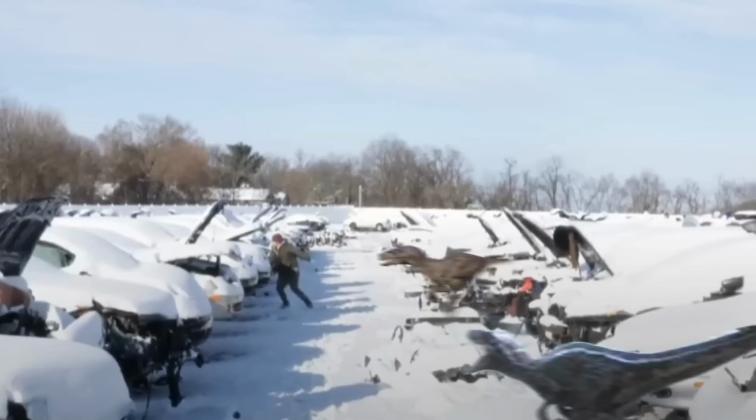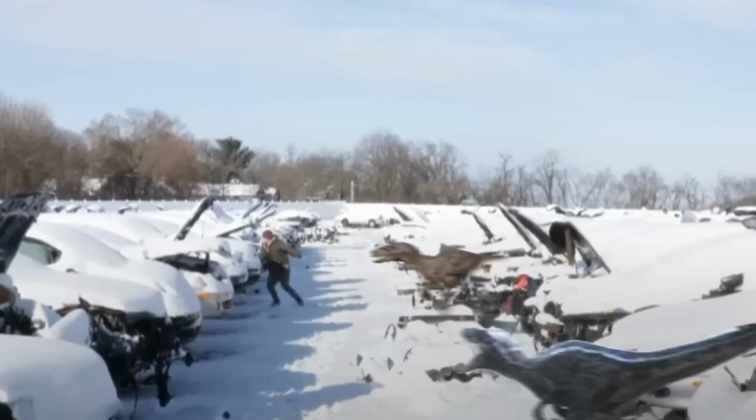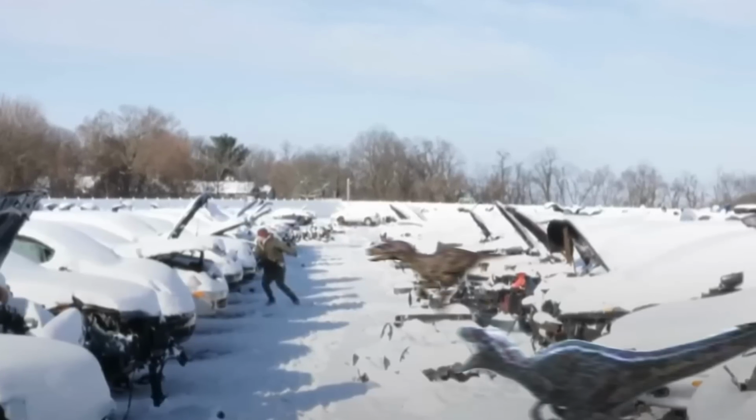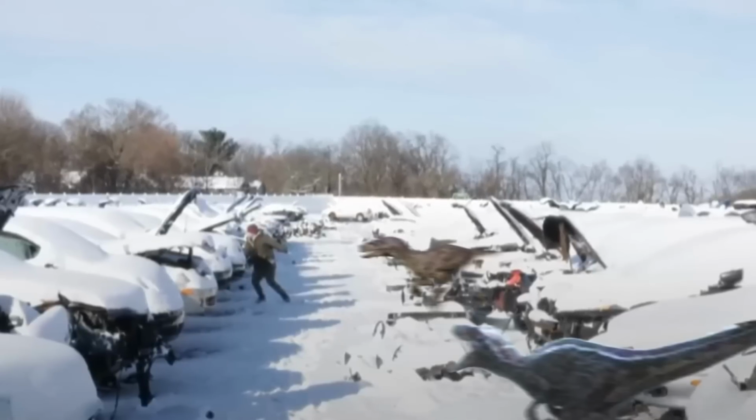As we know, this would have been released before the movie, and thus would have shown us a couple of velociraptors in the snow. This would have been a really nice setup to seeing Blue and Beta in the snow in the final version of Jurassic World Dominion.